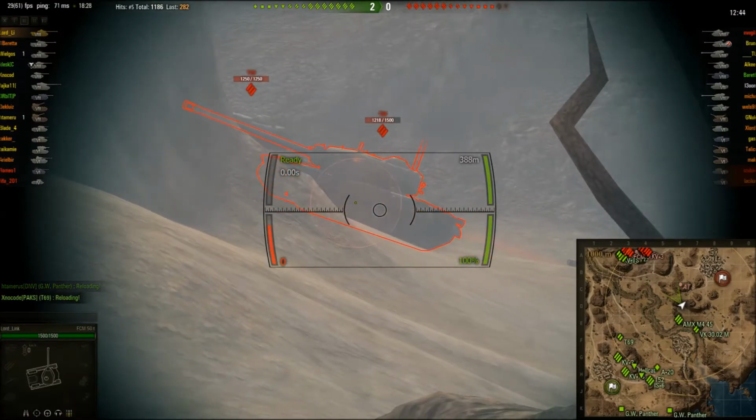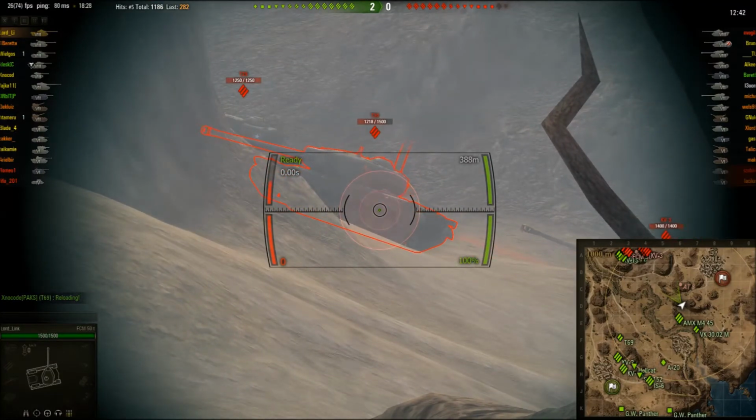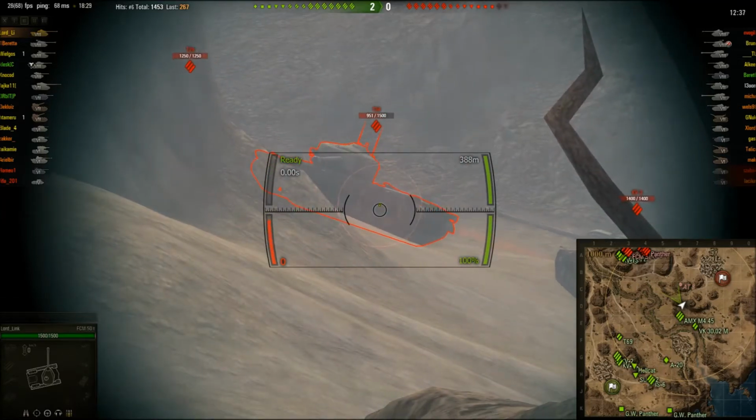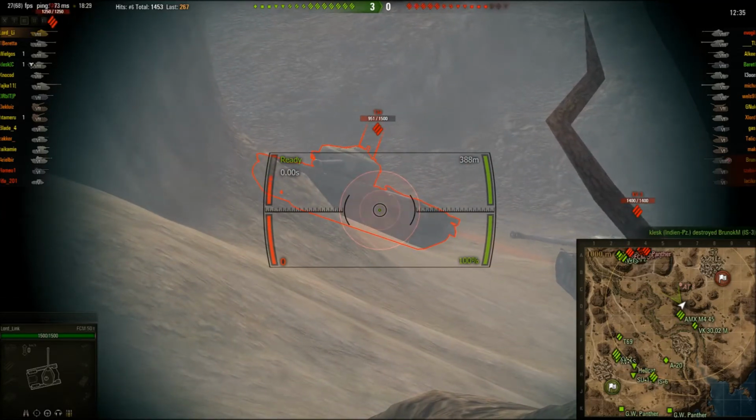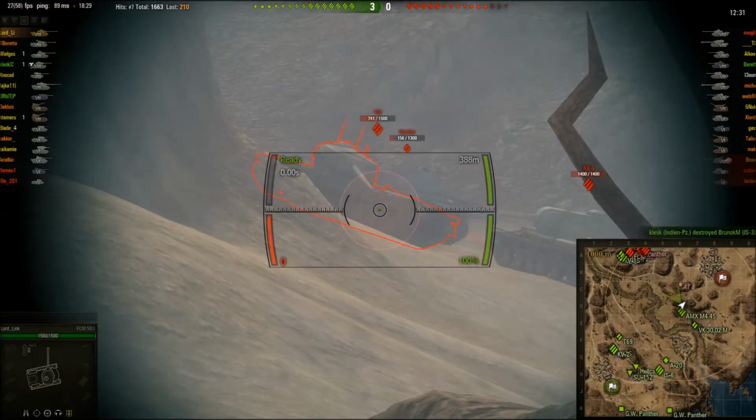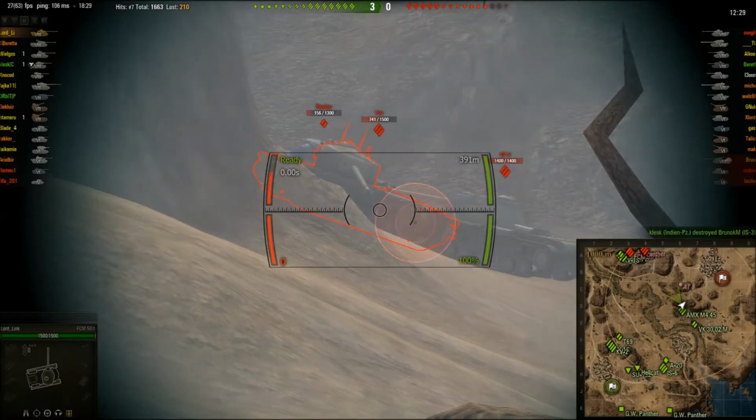you catch them before they even get there. And you're getting engine shots on them. I guarantee that guy's engine's knackered. He sat there like herp derp derp derp. Yeah, the view range on this tank's really good as well. It's got a view range of like 400 meters.